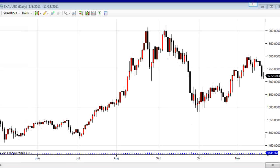Traders, with the type of activity we have seen over the last couple of days, it is almost nice to see a quiet market today. We currently have gold trading higher on the day. It is currently up about $2 to $3. As you can see, current print 1722, 1723. We're looking at an ask bid spread.